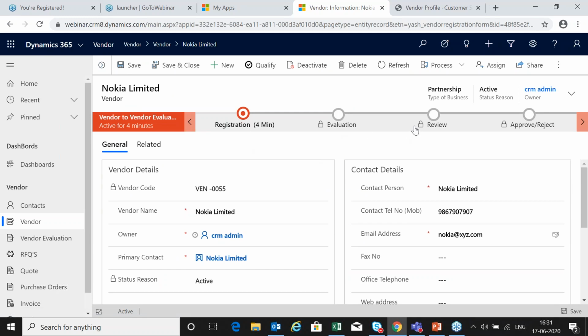So here you see these options here are business process flow related to this scenario, vendor evaluation system. Basically what happens is it goes from registration to evaluation, then it goes to review and then approve. So each stage it will go to a different individual for approval. So the vendor has to be evaluated and approved. So it will go to evaluator first. The evaluator can be a procurement manager, reviewer can be a general manager, approval can be a CEO. Okay, so this way it can go through stages.